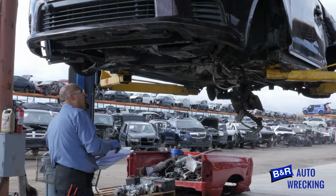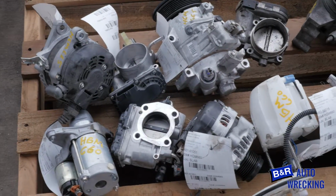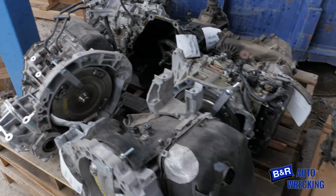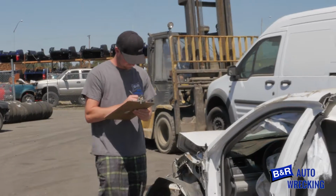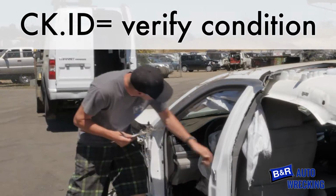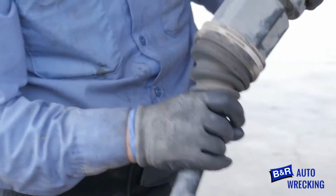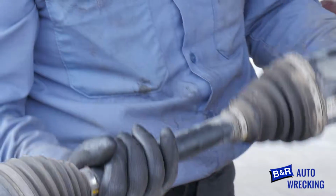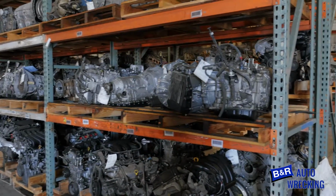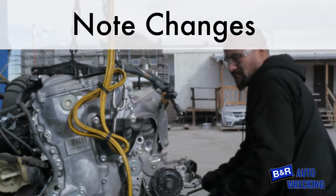Check your paperwork for parts to be removed for stock. Once pulled, they must be clearly marked with the stock number of the vehicle, tagged, and plugged as appropriate. Next, check for parts listed on the dismantling paperwork as CK.ID or Verify Condition. These parts have to be correctly identified or the condition of the part has to be confirmed as not damaged or defective before being sold. Note any changes on your paperwork so the inventory can be updated.